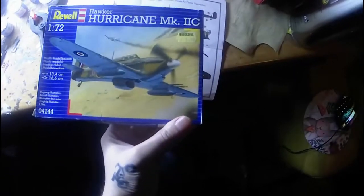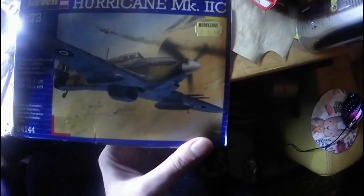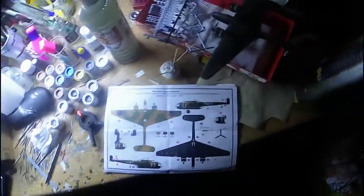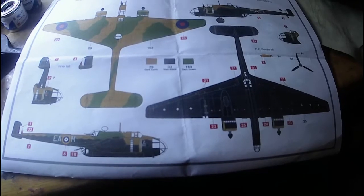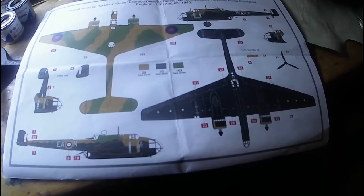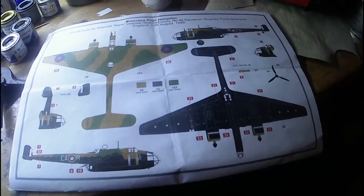Bought that off eBay for a couple of quid, and it's got two sets of decals in it. It's got an RAF Africa one, and then the other one is an Indian Air Force one. So what I'm going to do is nick the RAF ones and put them on the Academy one that the decals fell apart on, so I can finally finish that. But I'm just going to chill out now. I'm going to have a brewski, and I'll update you when I've done a bit more. See you in a bit.